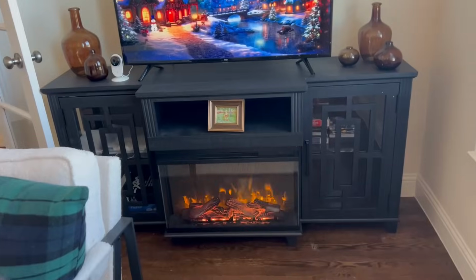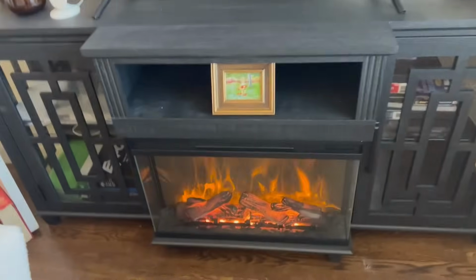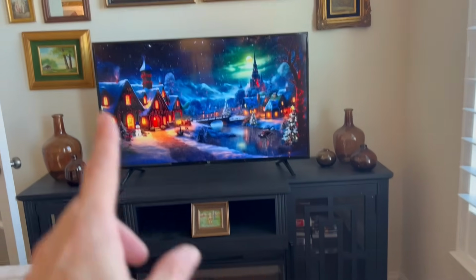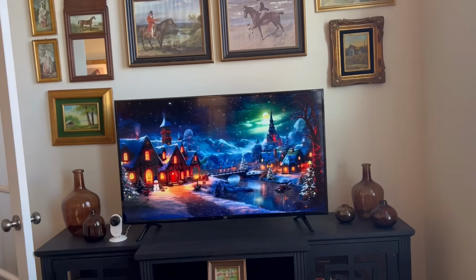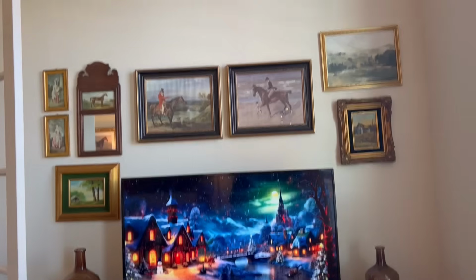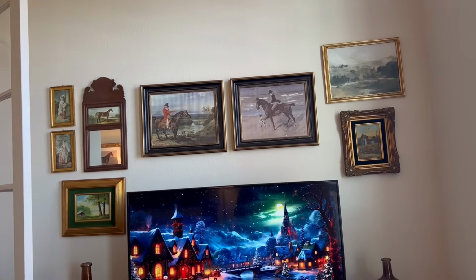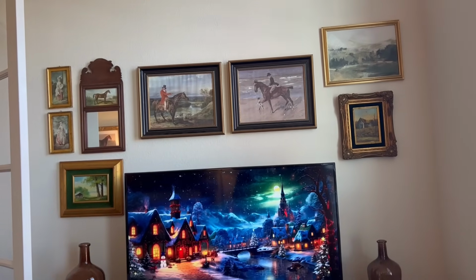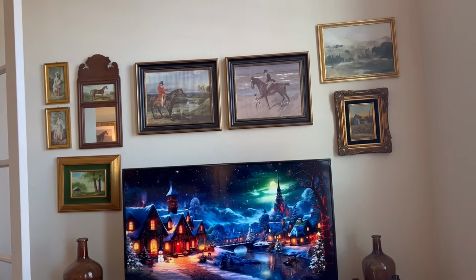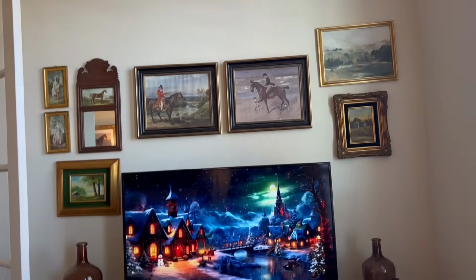Over on this side, I didn't do too much either. That was Christmassy. The only thing that I did is turn on the fireplace. This is from Amazon, by the way. And then I put on a little winter ambiance on my TV. But I didn't switch out any of my pictures for anything Christmassy, but next year for sure. Now that I know how much I love this setup, I'll probably definitely work on having a more wintry display.